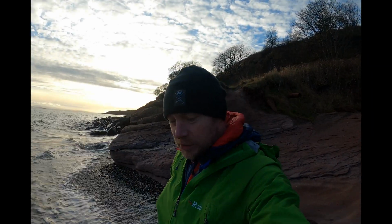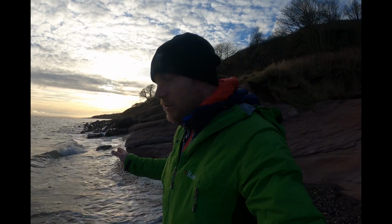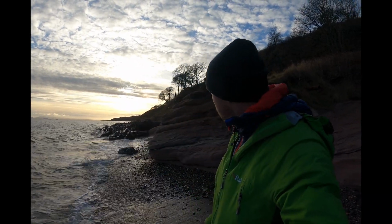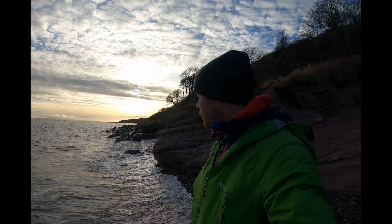So welcome to the next location. This is East Weems. I've just found a lovely composition I'm after, above this coastline at sunset. It's absolutely fantastic. Looks like something out of Hawaii in the back of my camera. Absolutely stunning.